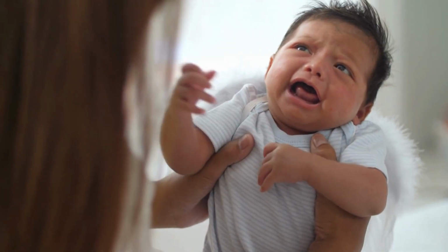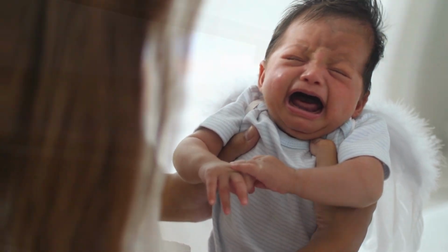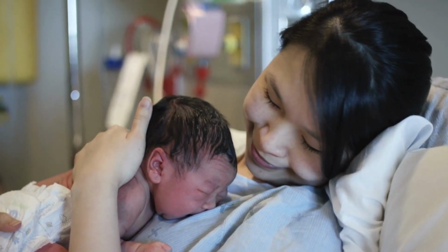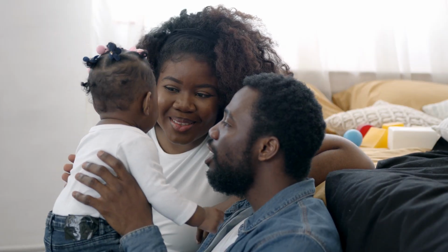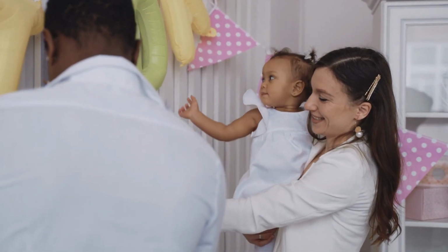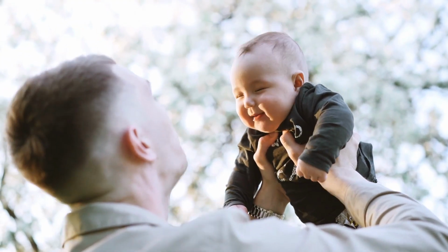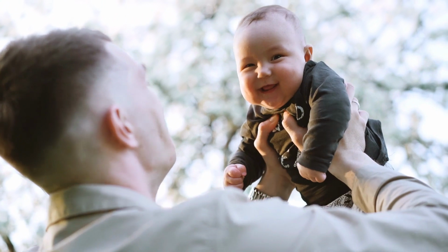Being aware of these red flags empowers parents to seek timely intervention if needed, ensuring the best possible outcomes for their child's development. If you notice any of these signs in your newborn or infant, don't hesitate to consult with a pediatrician or healthcare professional for further evaluation and support. Remember, early detection and intervention can significantly impact your child's developmental journey.